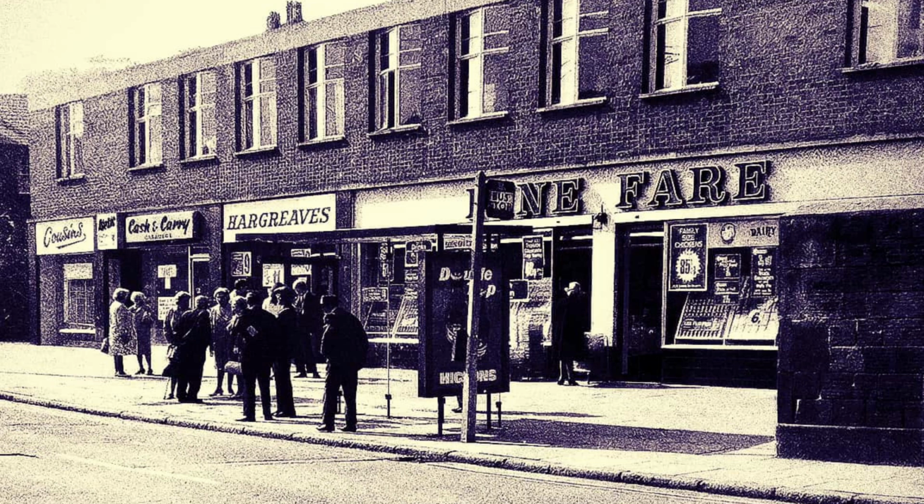So the answer from left to right, the first shop was Cousins, which was a bakery, cakes and savouries, that type of thing. Next door to that, cash and carry of some description. I don't actually remember what that was, but there's a cash and carry next door. And then Hargreaves. Now, Hargreaves were quite an expensive supermarket type place. And next door to that, Fine Fur. And again, Fine Fur was a supermarket.